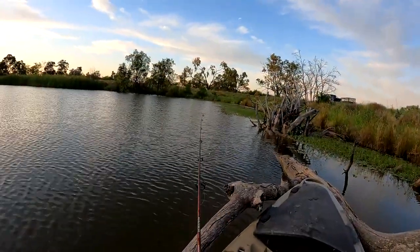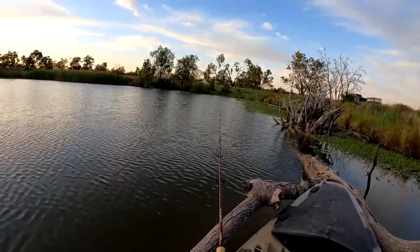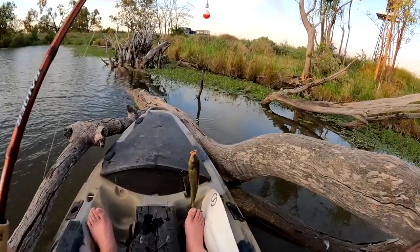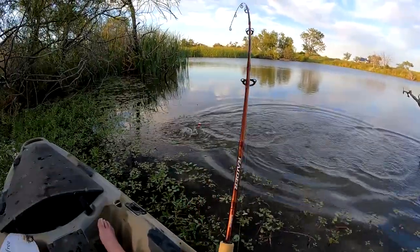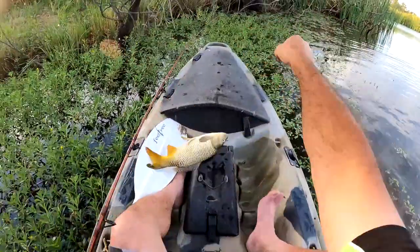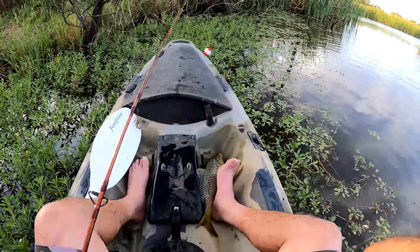Oh, got a bite. Something's having a go at it. Take it, take it. Oh, yes. Nice fish. Oh, carp. Dirty little carp. Oh, yes. Oh, holy dooly. Oh, another carp. You bugger. You're gonna make a flippin' mess too. Oh, dear. That's not what we wanted again.